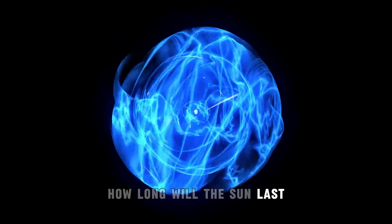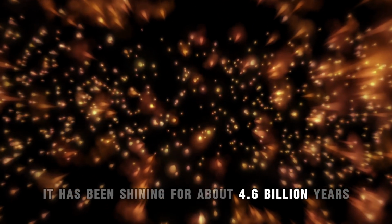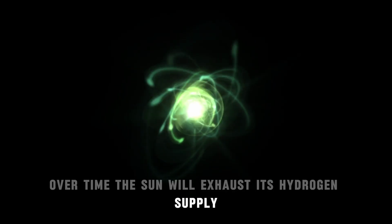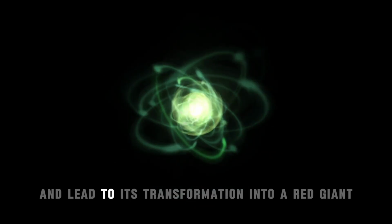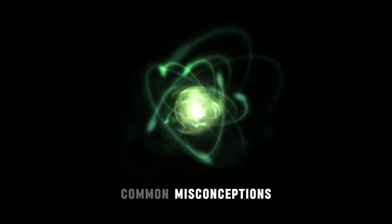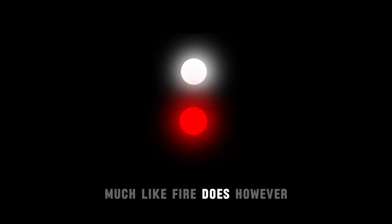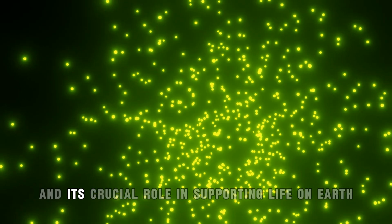How long will the sun last? The sun's ability to produce energy through nuclear fusion is not infinite. It has been shining for about 4.6 billion years and has enough hydrogen fuel to continue for approximately another 5 billion years. Over time, the sun will exhaust its hydrogen supply and begin fusing helium and heavier elements. This will mark the end of its main sequence phase and lead to its transformation into a red giant, and eventually, a white dwarf. Common misconceptions. Many people think the sun is burning like a giant flame in the sky. This misconception arises because the sun emits heat and light, much like fire does. However, understanding the science of nuclear fusion helps us appreciate the sun's unique nature and its crucial role in supporting life on Earth.